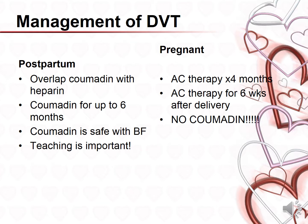And so teaching is very important, especially what she can eat. Pregnancy, anticoagulant therapy is going to be done for 4 months, and then for 6 weeks after delivery. And during that time, and during the 6 weeks after delivery, she is not to be on Coumadin. It would be after that period of time. Sorry for that, I had to think on it for a few minutes.